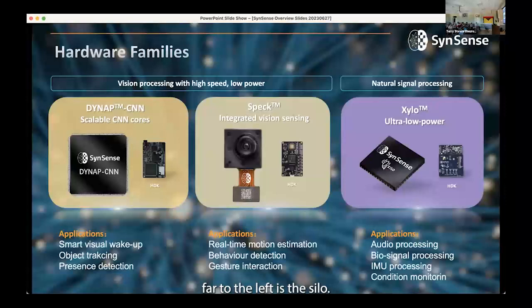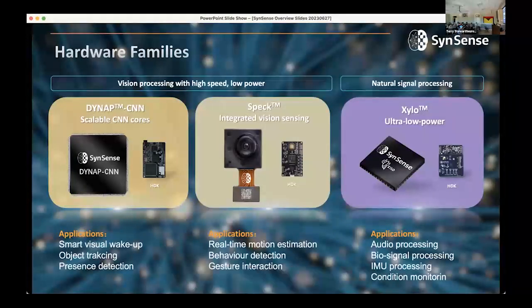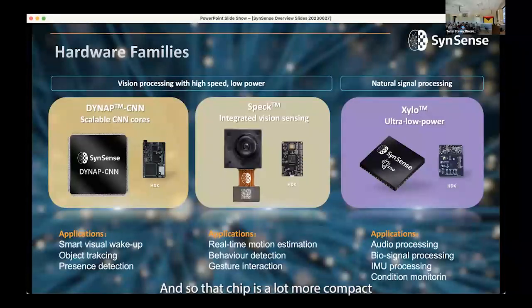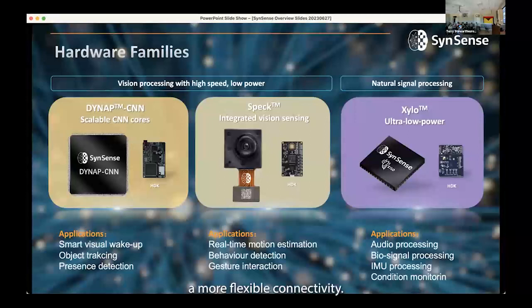Then the last one over to the left is Xylo. So everything I've shown you so far is designed with vision applications in mind. The last one is designed with low-dimensional signal processing in mind, something like audio processing, biosignal processing, IMU data, where the dimensionality isn't very high, but most of the information is embedded in the timing, in the time domain. And so that chip is a lot more compact than SPEC. There's only 1,000 neurons on it, but it has better dynamics of the spiking neurons, and you have a more flexible connectivity. So you can enable any types of architectures that you're exploring, unlike the CNN ones where you're really focused towards convolutional connectivity.